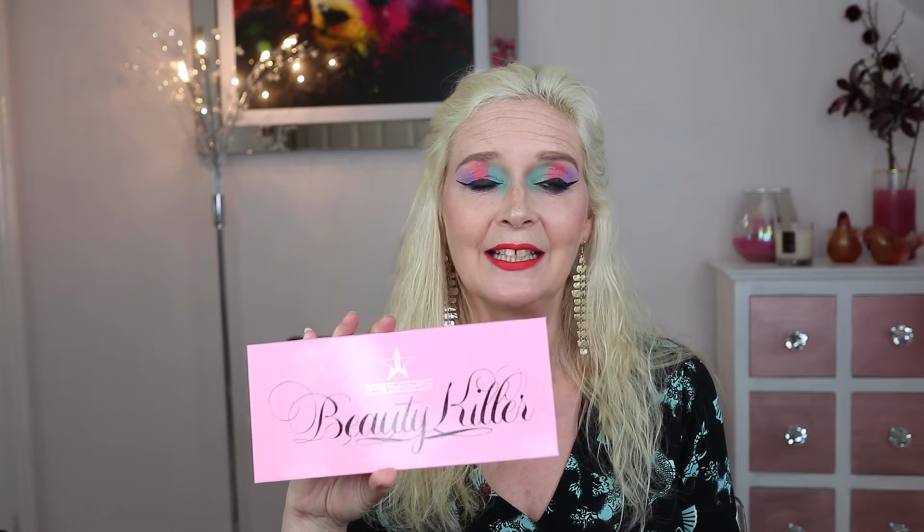So in my third place is his first palette ever, and it's the Beauty Killer. And I thought long and hard about this because the formula of it is probably not as good as some of the new ones, but if I'm thinking about one of his palettes that I want to pick up, if I would only be able to take one with me somewhere, this is the one pretty much that I've been using consistently. There's only one shade that doesn't work very well for me, and that's Rich Bitch.